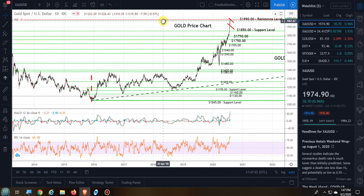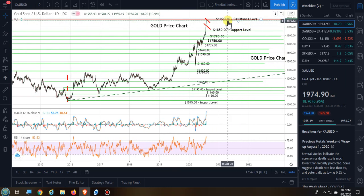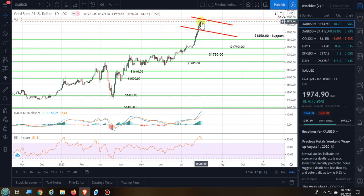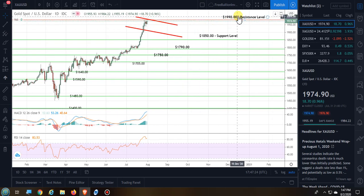So we're in uncharted territory right now. 2000 is a psychological resistance level. 1990 is where it stopped, I believe on Thursday or Friday when it peaked. It peaked and stopped several times last week at 1990. So traders have clearly made 1990 a resistance level for the price of gold.